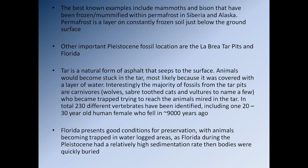Now, to be clear, the muscle and the skin of the animals will decompose in the tar; it will fall off, but the bones themselves are pristine. They're exactly as they were. So once again, the La Brea tar pits offers us a window where we have near perfectly preserved fossils.